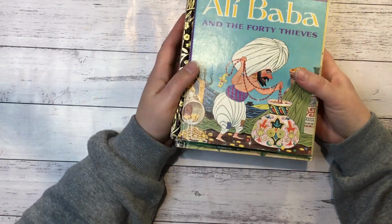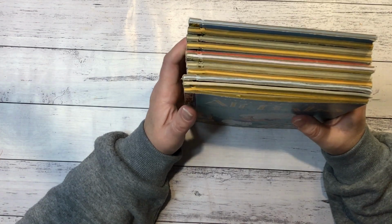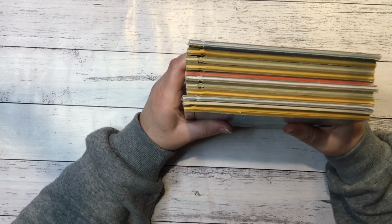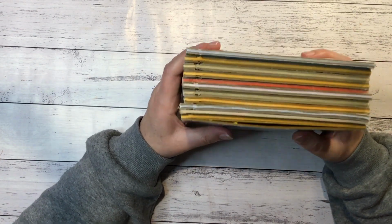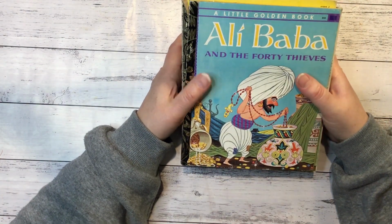Quite a few of them had some little golden books, and I'm finding that there aren't many around in the shops these days. I think they're a lot more fussy about which ones they hang on to.